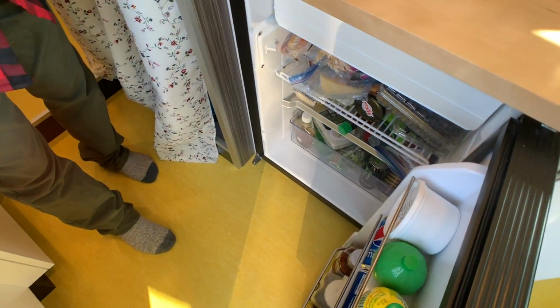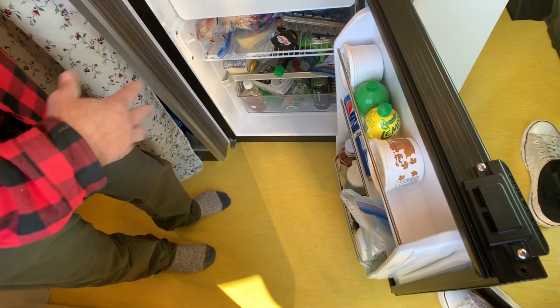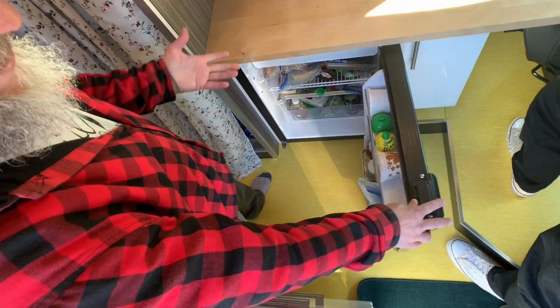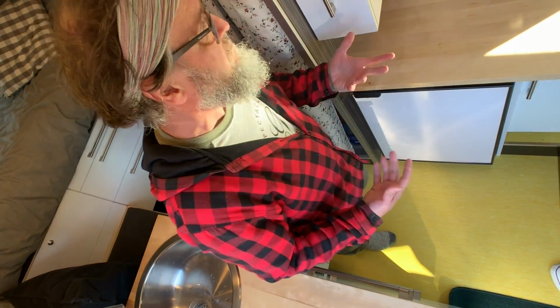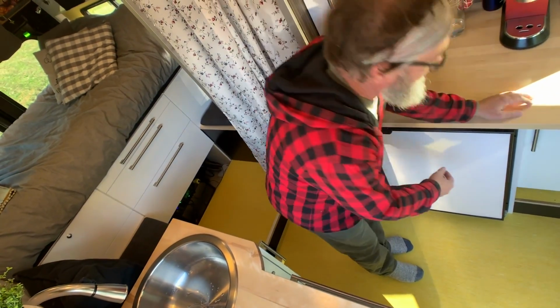Here we have a small fridge. It's always full, but it's plenty enough for us. We want fresh products, so we want to visit a farm place or a place where you can buy things fresh every day.